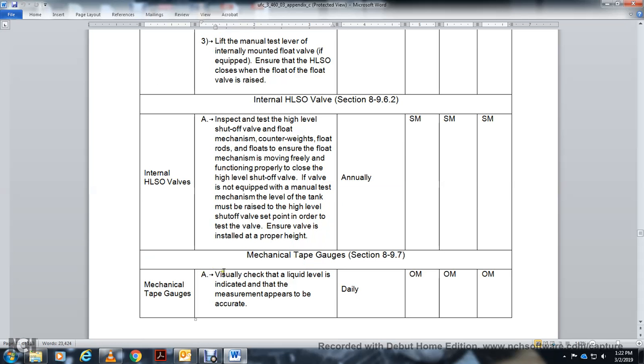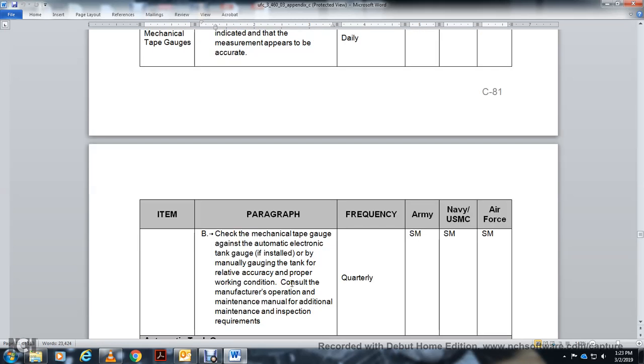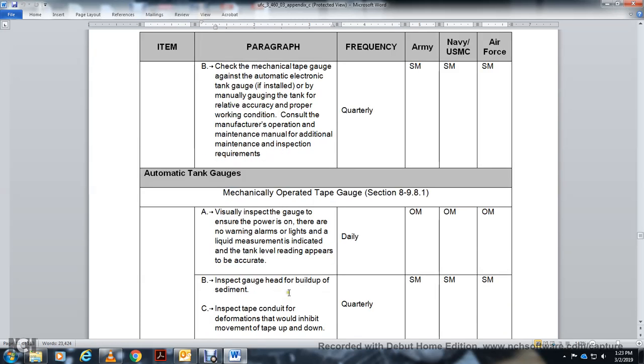Mechanical tape gauges. Visually check the liquid level indicator. The measurement should appear to be accurate, and that's daily. Also, your mechanical tape gauges. Check the mechanical tank gauge against the automatic electronic tank gauge by manually gauging the tank for relative accuracy and proper working condition. Follow the manufacturer's operation and maintenance manual for additional maintenance, inspection requirements, and accuracy. This is quarterly.